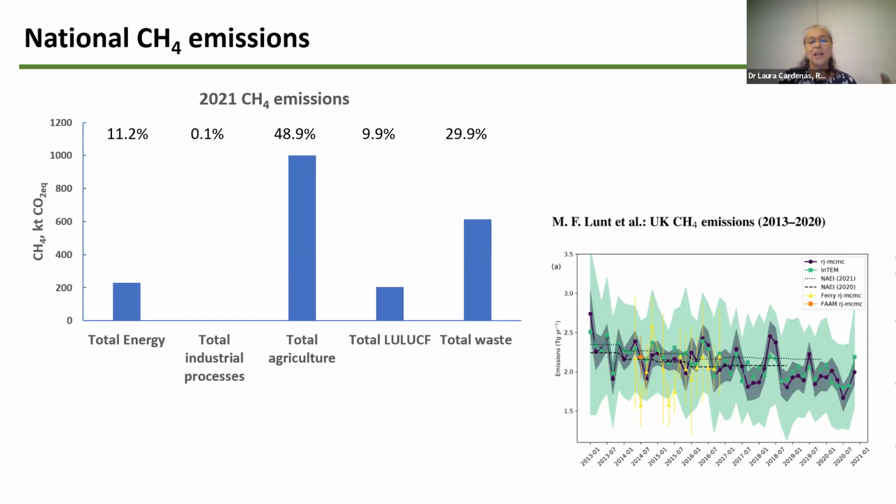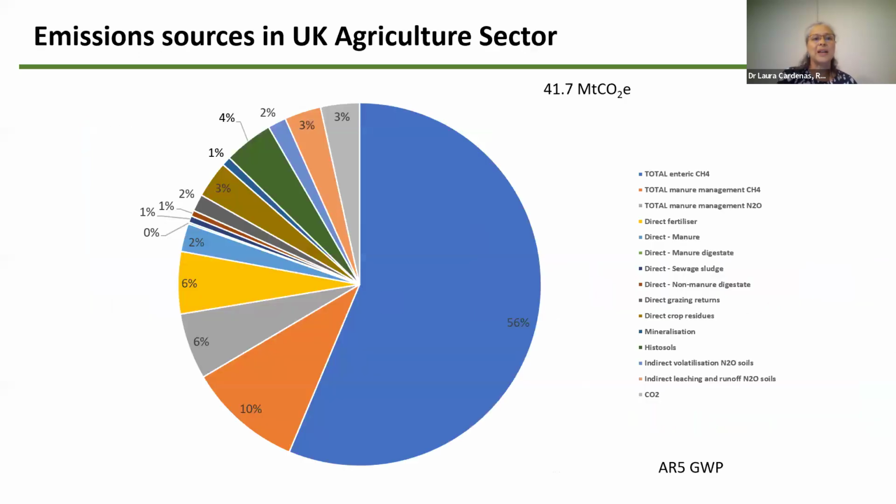So we are confident that the bottom-up approach, which is the inventory approach, is in agreement with the top-down approach from the tall tower. So that's a way to verify our emissions. Then again, for 2021, this shows the specific sources. And as shown here, enteric fermentation is a major source, followed by manure. And the ratio is about 85 to 15 for the UK.